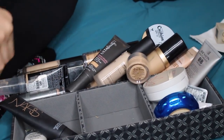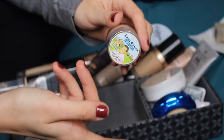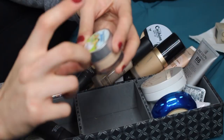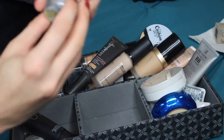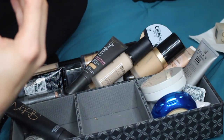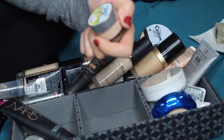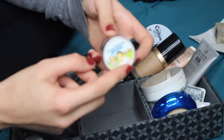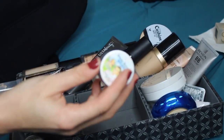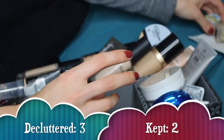Okay, I have no idea how I feel about this. I don't even know if I ever use this. This is the Balm Even Steven Whipped Foundation. It's really odd because you get 0.45 fluid ounces in this. I don't know how much this retails for. It was a gift, but that's not a lot of product. Anywho, I have not tried it and I would like to, so I am going to hold on to that one for now.